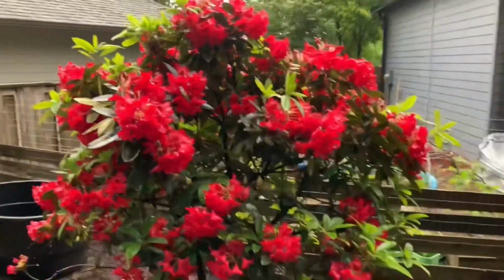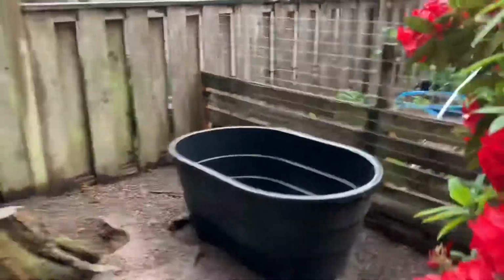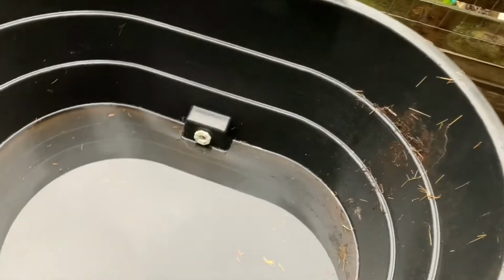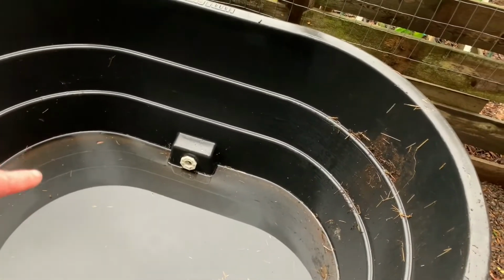You guys, isn't this gorgeous? Catching in my catch basin. Yep. I hopefully will be able to hook up a hose to this and water some of that garden during the summer. So that's my plans with that. And even if the ducks go in there, that will just be fertilizer.